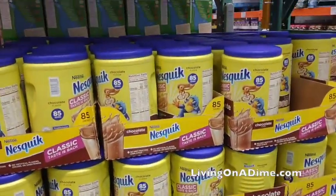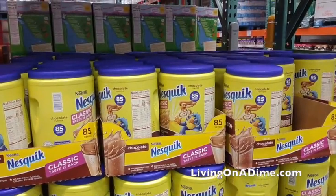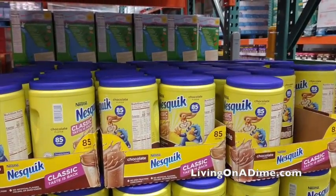To go along with that, I would get something like Nesquik, just a little bit, just to have a treat now and then of chocolate milk. That would just be great, just to have something different. The Nesquik is optional, but it would help break down the taste of dry milk because it's not always the tastiest. But put it in the refrigerator and have it cold, and that's the way to make it taste the best.